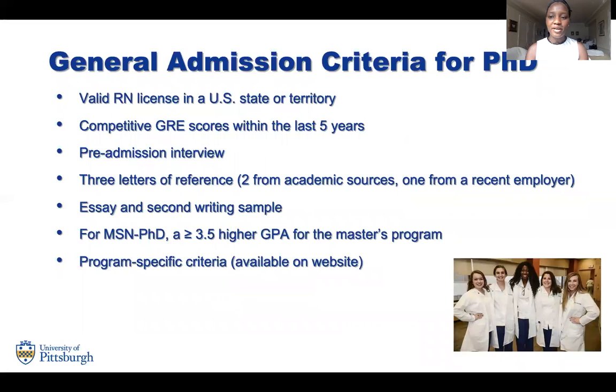The general admission criteria for the PhD is a valid RN license in the US state or territory, competitive GRE scores within the last 5 years, pre-admission interview, 3 letters of reference, essay and second writing sample, and for MSN to PhD, require a GPA of 3.5 or higher for the master's program, and program-specific criteria are also available on our website.